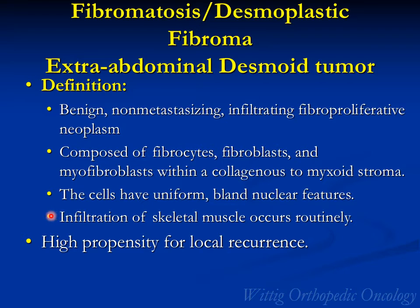These tumors are very infiltrating and have a high propensity for local recurrence after excision because they extend out microscopically much further than what you can identify with the naked eye. And like I said, a high propensity for local recurrence with surgical resection.